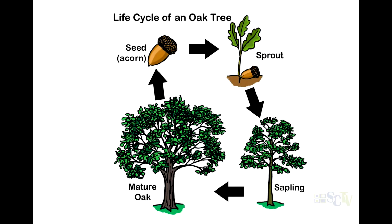When I started thinking about this, I thought, all right, I'm going to get a life cycle picture of the tree. And there we are, the life cycle of an oak tree. You have the acorn, and of course, if it gets planted by the little squirrels, it'll turn into a sprout. Then it will grow into a young tree, and then a mature oak tree.